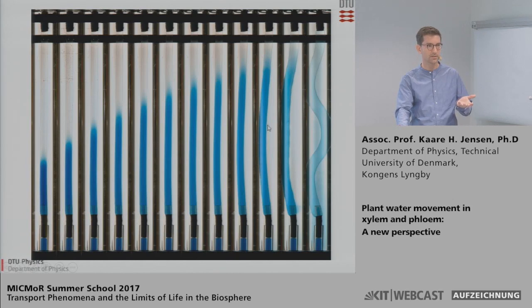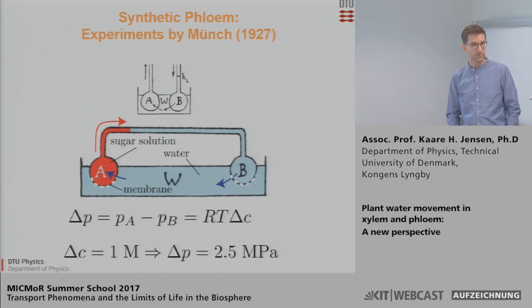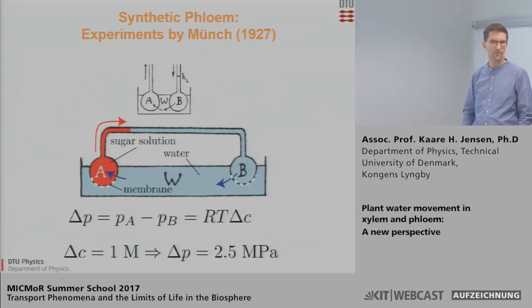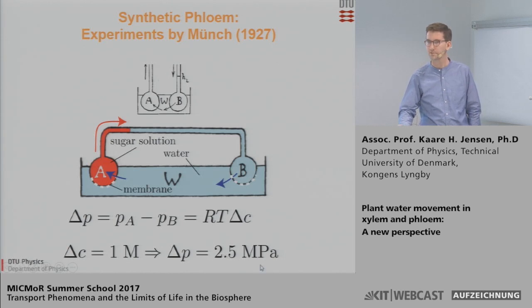This obviously does not happen in a plant. There, at all times, the membrane is pushed against the cell wall. So now if we do the numbers and say you have a 1 molar concentration difference, which is not unreasonable for the phloem, you get that you can generate pressures of 2.5 megapascals, so 25 atmospheres. This is like if you dissolve 350 grams of sugar in a liter of water, then you get a potential driving force of this magnitude, which is quite remarkable, I think.